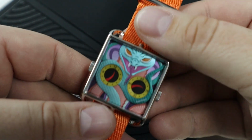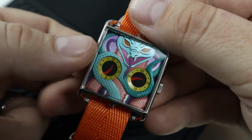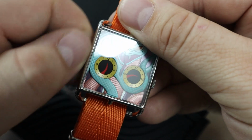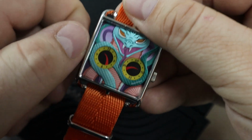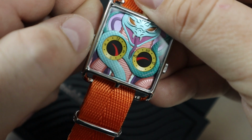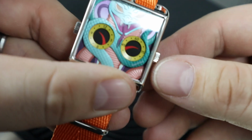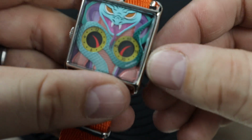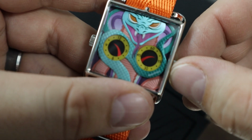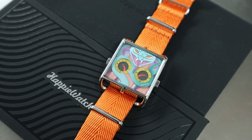Really nice design. And this is a little bizarre, obviously, because of the style of the two movements. Then you have to change the time separately. So you can see how this is turning the fang. Right at the time of filming this, it's 10:11. So we'll point the fang at 10, just past 10 o'clock. And then we'll turn this fang to, sorry, it's not focusing here, about 11. And there you go. How freaking rad is that?